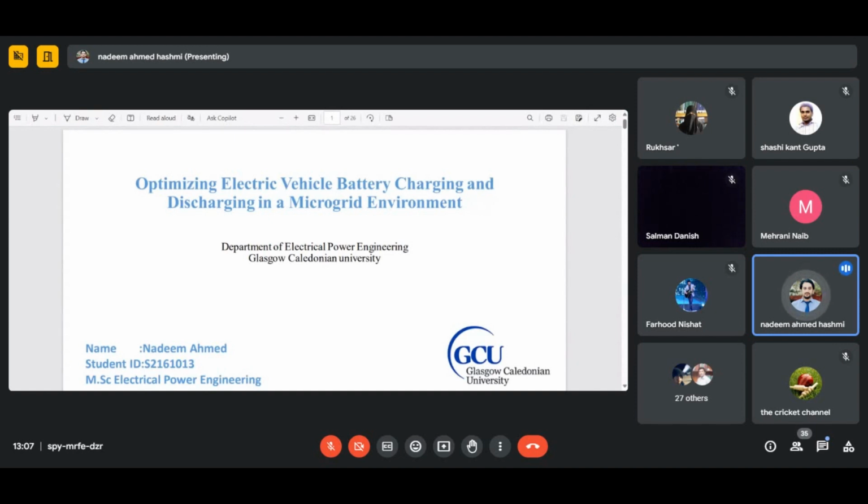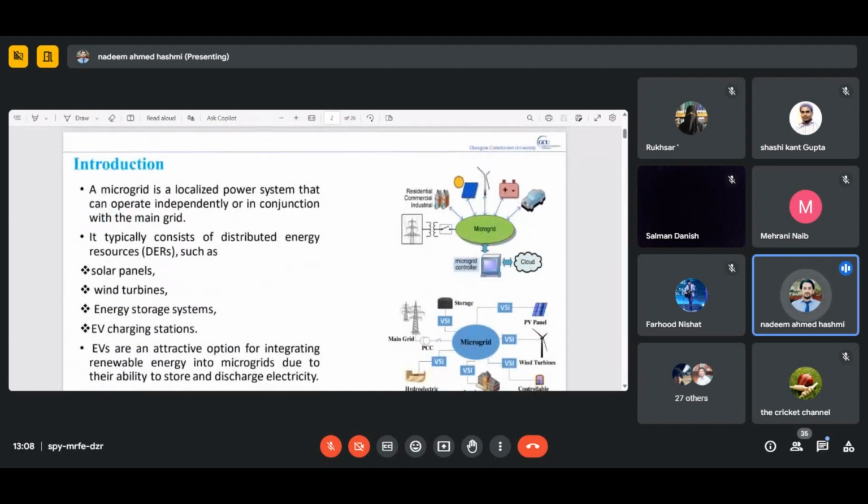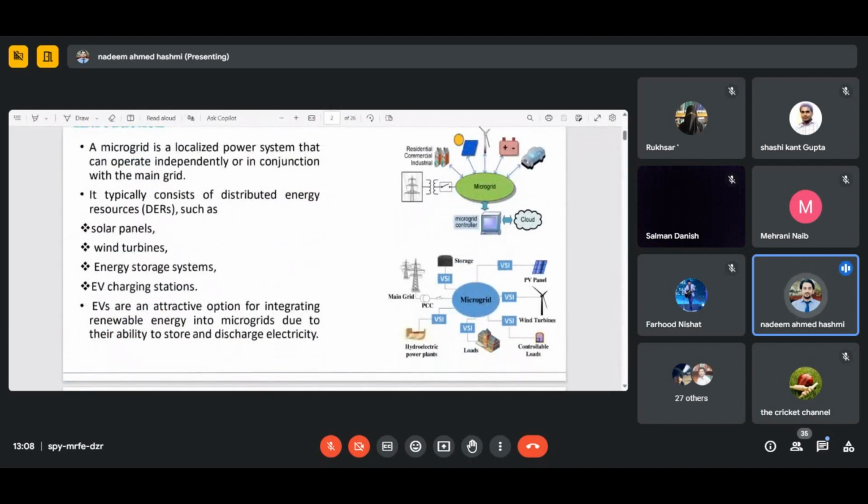The topic of the presentation is optimization of electric vehicle battery charging and discharging in a microgrid environment. A microgrid is a localized power system that can operate independently or in conjunction with the main grid. It consists of distributed energy generation sources like solar, wind turbines, energy storage systems, and electric vehicle batteries. On the right-hand side, we can see the structure of the microgrid, with two-way communication between the electric cars, batteries, wind turbines, and solar panels in the residential areas.